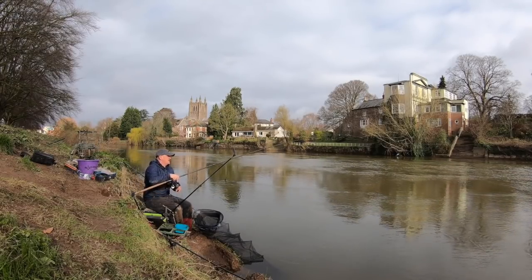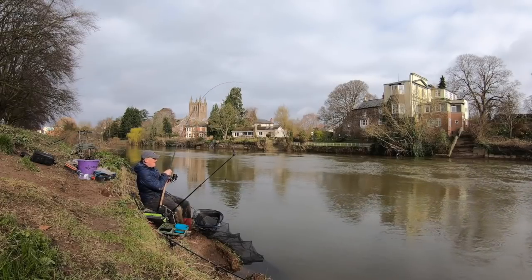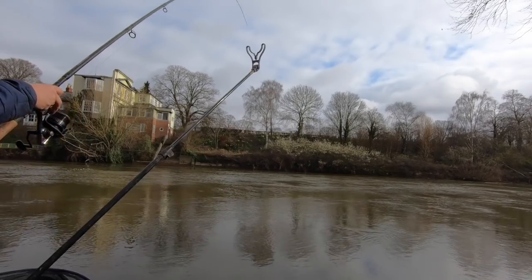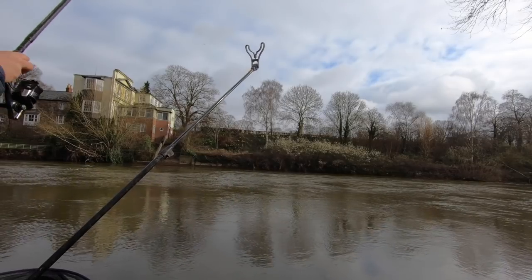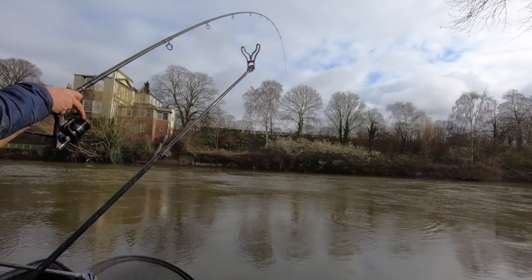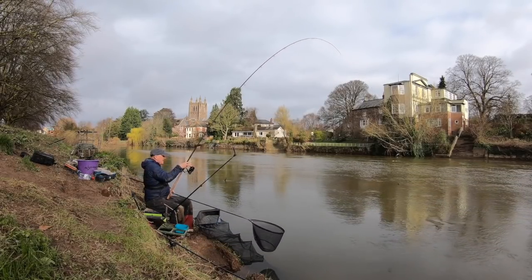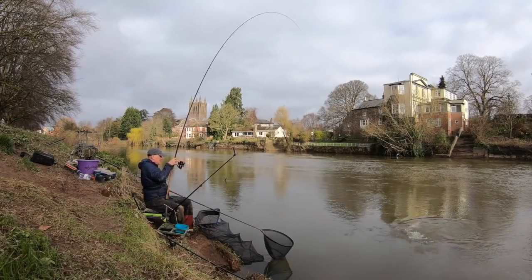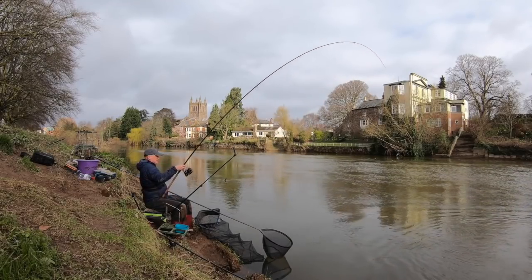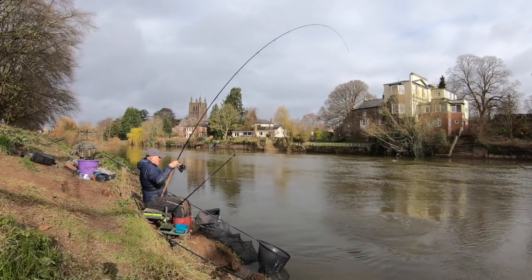That's it, it's working its way upstream now. It's always a sign it's a barbel. Here it comes. Be careful of the stick there. Oh, come away from there, mate. There you go. Yeah, not a massive fish, but certainly fighting fit. Away from that. There we go.